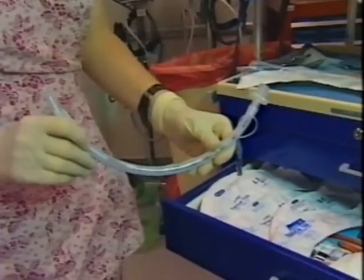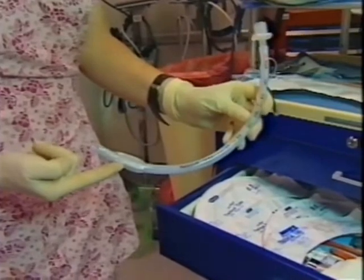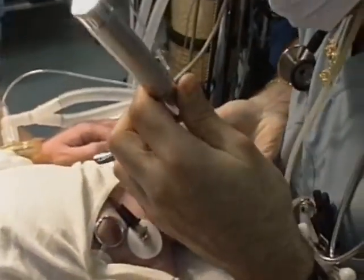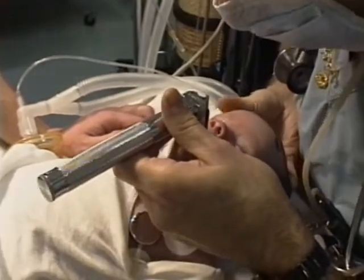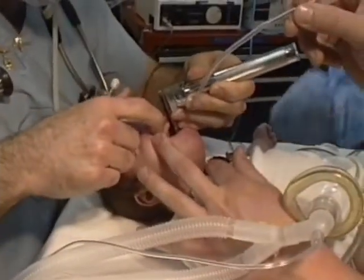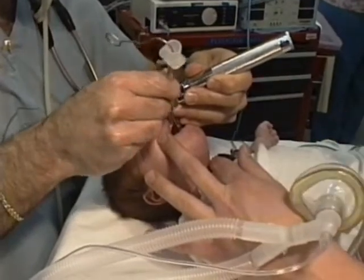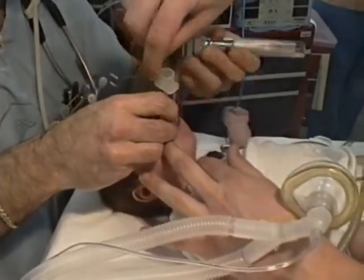We use cuffed endotracheal tubes to provide this seal in adults, but not usually in infants and small children because their larynxes are anatomically different. In a child younger than about 8, the smallest diameter of the airway is the cricoid ring. A properly sized round endotracheal tube will seal this round cricoid opening, and using an uncuffed tube allows us to use a slightly larger size and therefore avoid higher resistance to breathing.